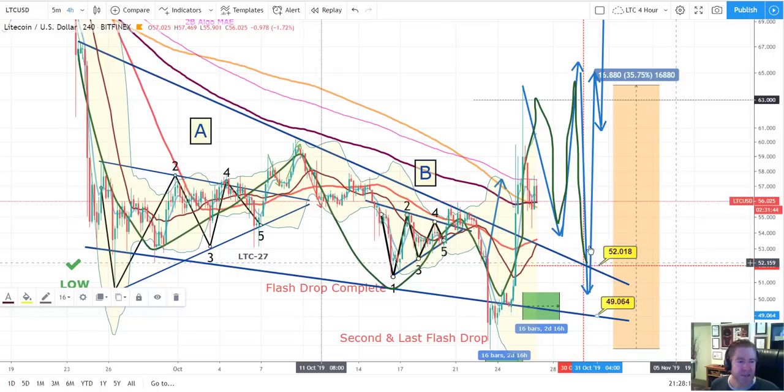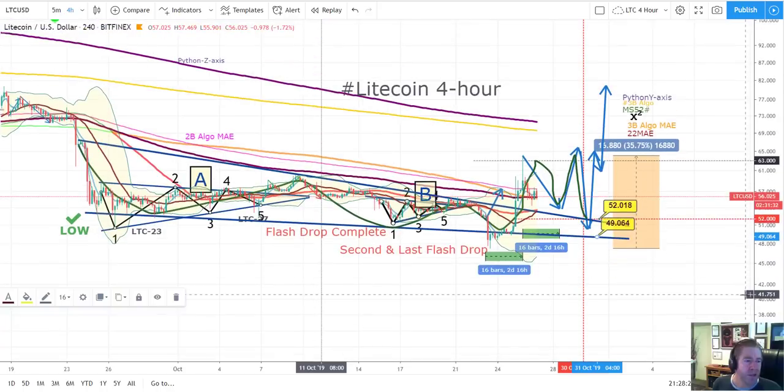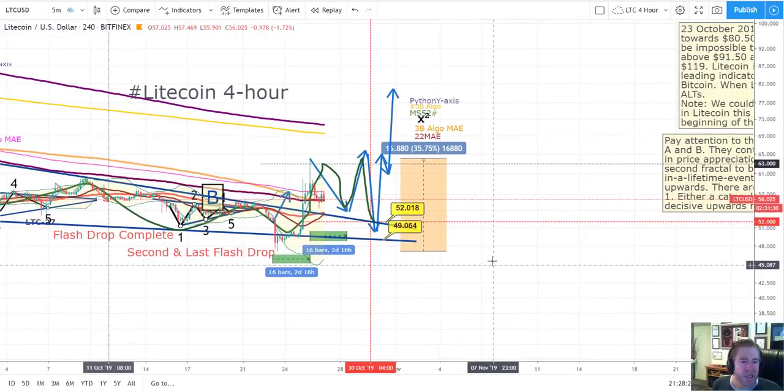Remember what I said, guys, this is a fake breakout. Unexpected catapult, fake breakout. What is this one going to be? Fake breakout. Catapult, unexpected fake breakout. The big break in cryptos is yet to come.